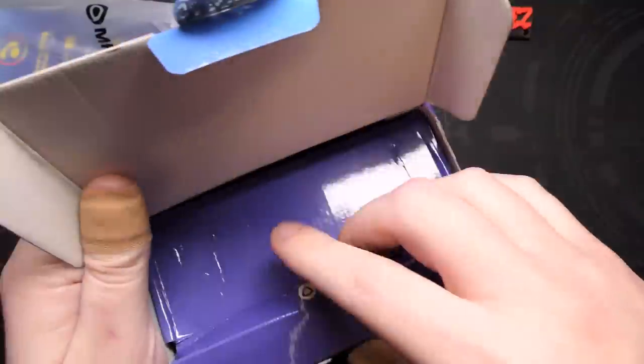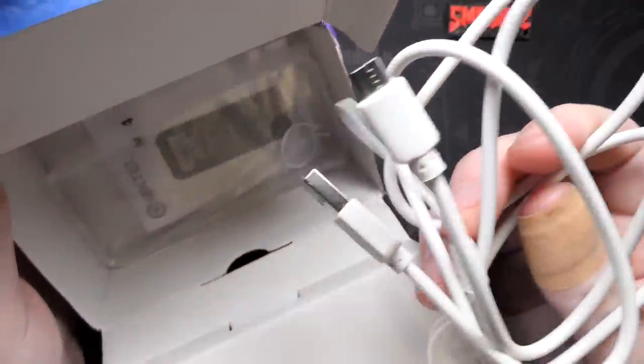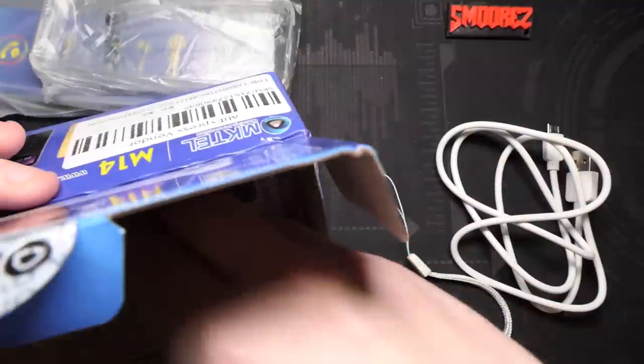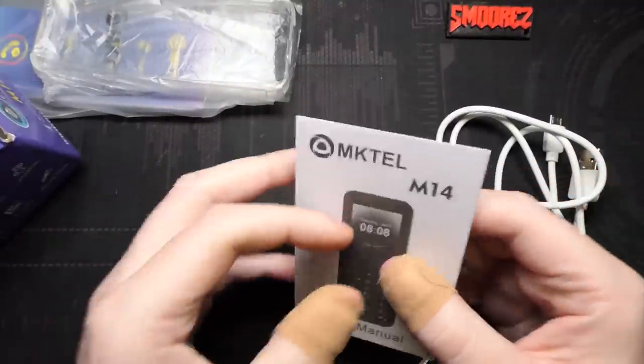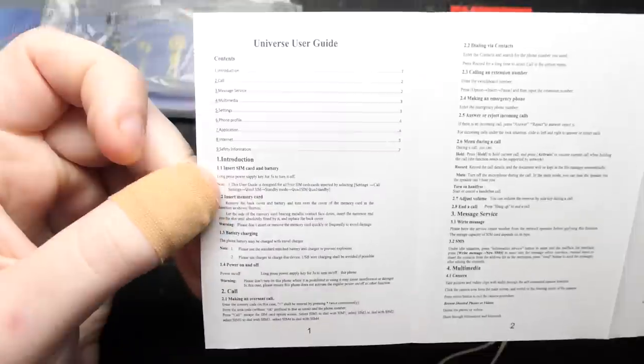Alright, so we've got that to the side. And then inside of the box, we get a micro USB cable, a lanyard, a free case. Make sure to put that on. And we get a user manual. Oh, wow. I need a magnifier to see this. I'm just going to display that right there.